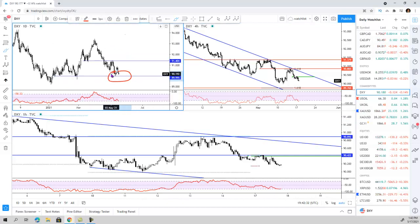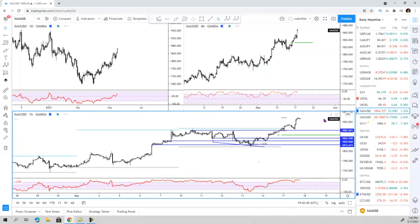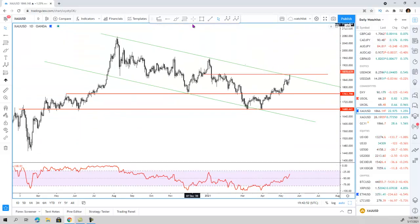If you look at the daily here at the top left of my chart, that would be the level to watch. Right, gold is still rallying, still very much in a bull market. But if we look at the daily here, we are retesting. Let's have a look at the daily. We are retesting that big level that we were talking about.